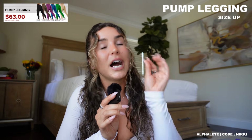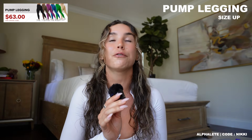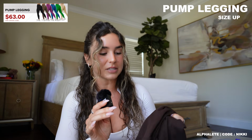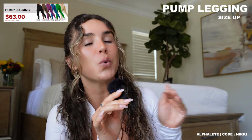But here's the kicker. This is the most frustrating thing I feel towards Alphalete: their sizing is very inconsistent. So it's very important that you watch these try-on hauls before you order anything from Alphalete, or you really read the descriptions, because I ordered my true to size in the black color of these and they're just too tight on me. I can wear them, I just feel like a little bit of a sausage casing, and the underbutt compression sits a little bit too high on my glutes.